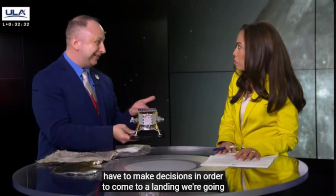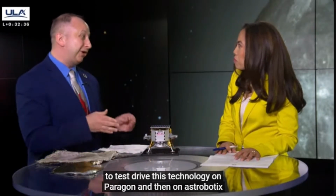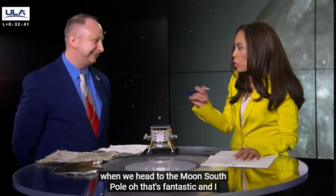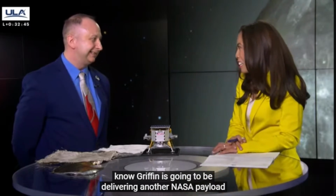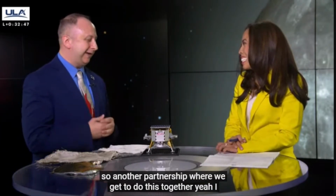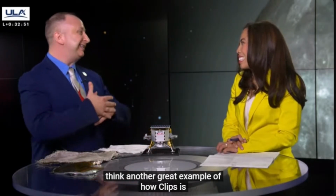We're going to test drive this technology on Peregrine, and then on Astrobotic's next lunar lander, Griffin. TRN will be in the driver's seat when we head to the moon's south pole. Oh, that's fantastic. And I know Griffin is going to be delivering another NASA payload, so another partnership where we get to do this together. Yeah, I think another great example of how CLPS is bringing together entrepreneurship and accelerating the pace of science and taking us out into the solar system. Mike, thank you so much. Thank you for being here.